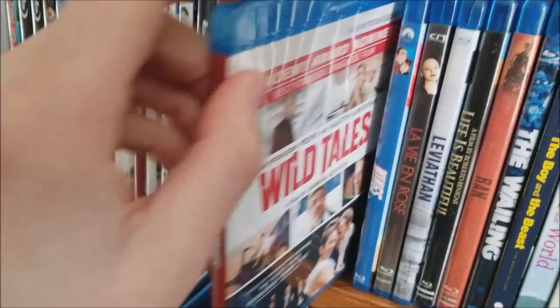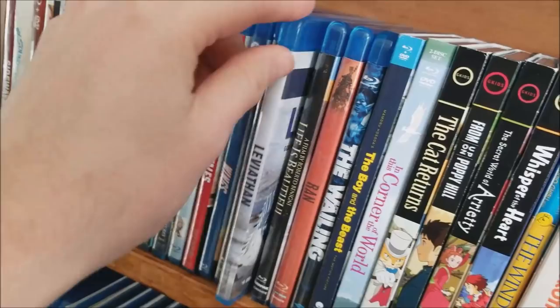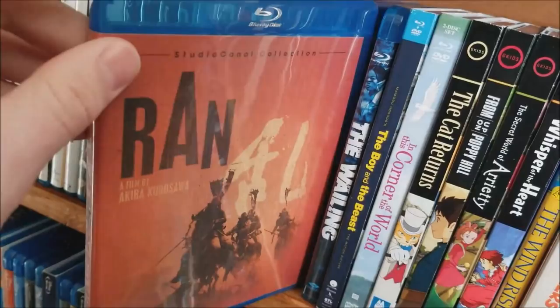Wings, which has some really beautiful shots in it, but I haven't seen it. La Vaillante Rose, which I really don't want to watch. Leviathan, good foreign Russian film, I want to say. Life is Beautiful, still need to watch that. Ran, Akira Kurosawa. The Wailing, Korean film.